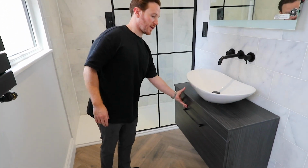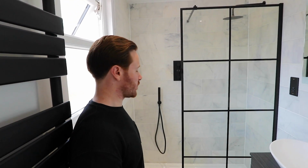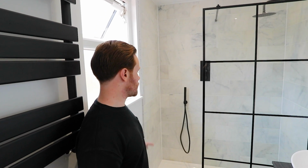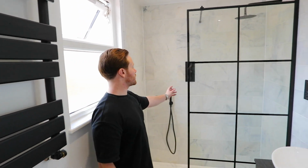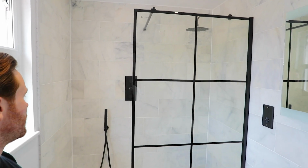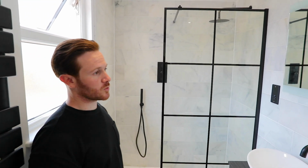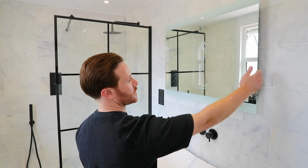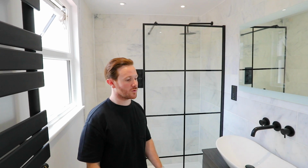We had contemplated just getting another quad shower, to be honest, but we thought with the width of the room we may as well make use of it, and I've gone for a lovely large walk-in shower. Really love this shower door, again with the black aspect to it. As I said, marble tiles. We've got this LED sensor mirror, goes on and off just like that, which is really nice. I'll just show you behind.